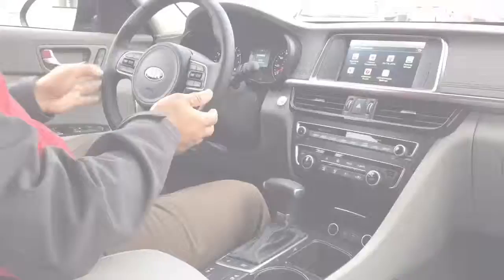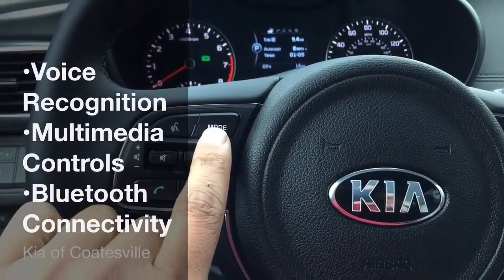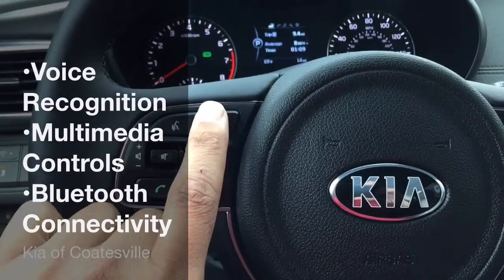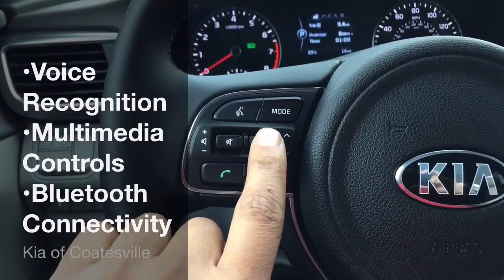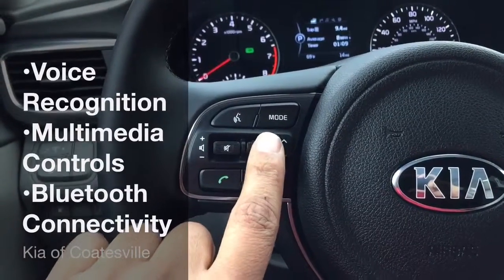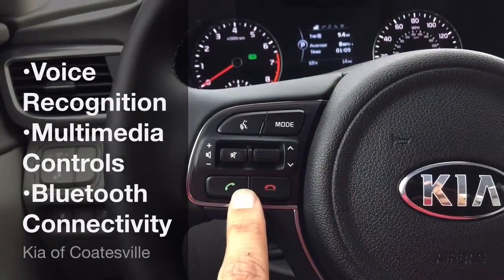Now over here you have your voice recognition. This is going to be for your multimedia. This is going to help you toggle through your AM, FM, your satellite radio, if you're streaming music. You also have your volume control here. Press it in, you have your mute button. This is going to toggle through your stations, your presets, or your tracks, depending on if you're streaming music. Here's your hands-free Bluetooth connectivity here for hands-free talking.